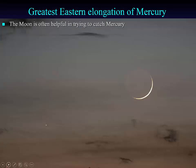Oftentimes, though, you can be helped. Here is Mercury, which you can pick out and identify because it's very, very close to the Moon in the sky. So sometimes it's easier than others to pick it out.